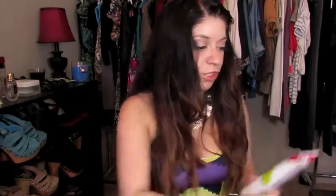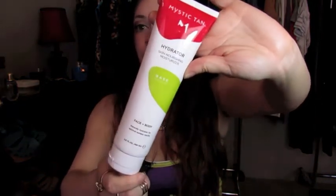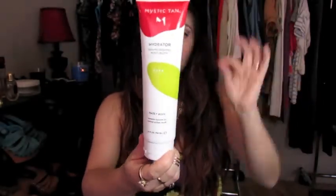And let's say before you start, you definitely want to hydrate your skin properly. And if you have done Mystic before, this is from the Mystic Tan Company. This is their Hydrator Skin Moisturizing Base for Pre-Sunless Face and Body. You could put this on right before you go into the Mystic Tan booth, or before you even apply a Mystic spray onto your skin. That way you prolong the wear of the tan. So again, this is from Mystic Tan Hydrator.